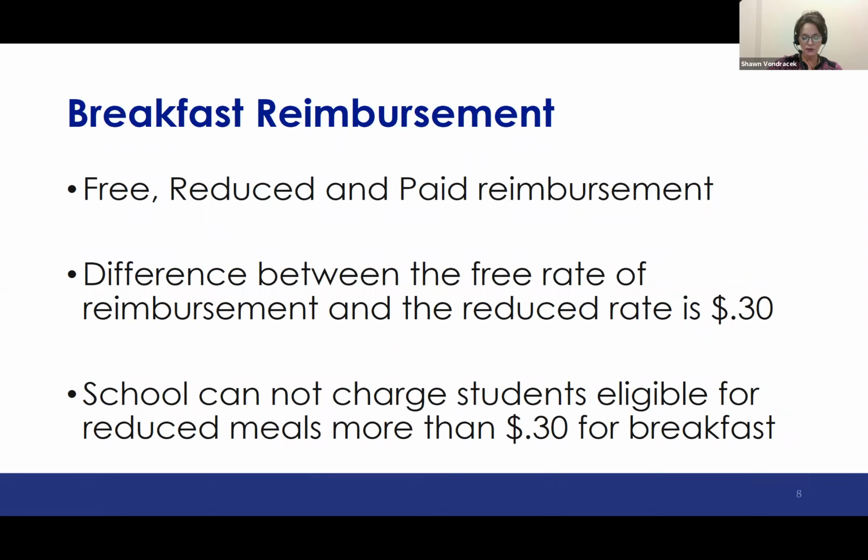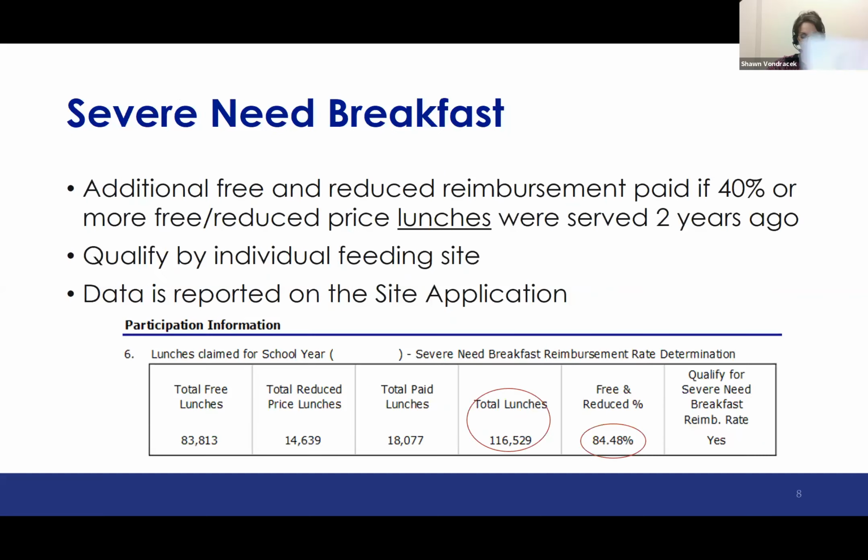The difference between the free rate of reimbursement and the reduced rate of reimbursement at breakfast is 30 cents. Schools cannot charge students eligible for reduced price meals more than 30 cents at breakfast. Schools and institutions can receive additional breakfast reimbursement for free and reduced meals if 40% or more of the lunches served 2 years ago were free or reduced. The difference in the additional reimbursement between the free and reduced is still 30 cents.